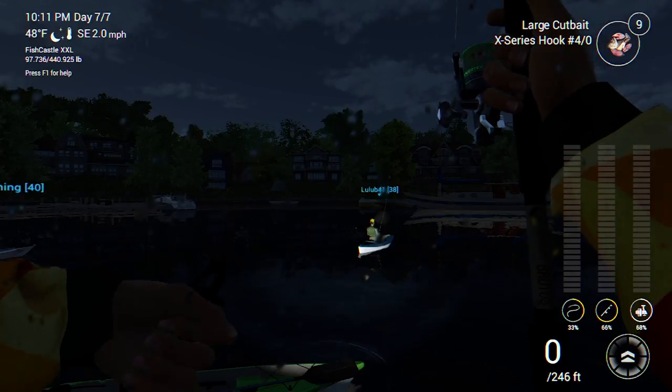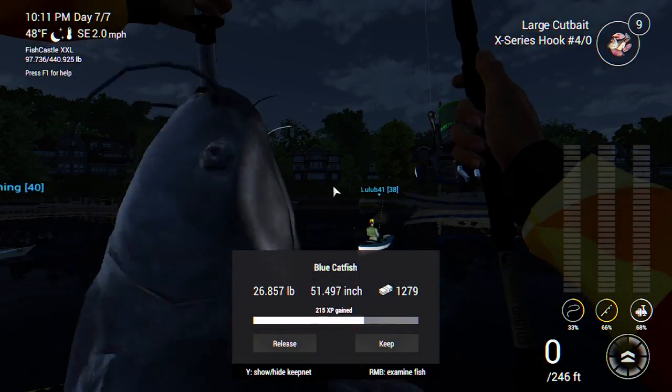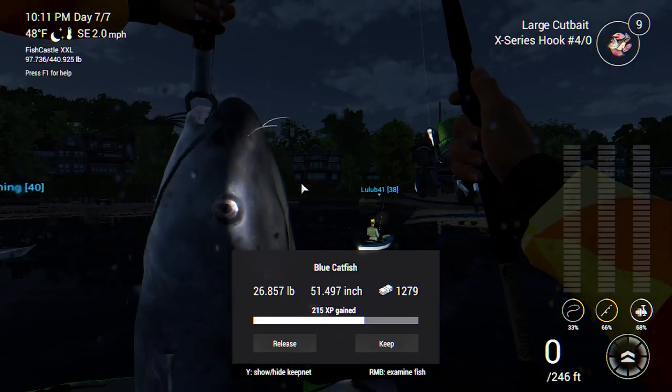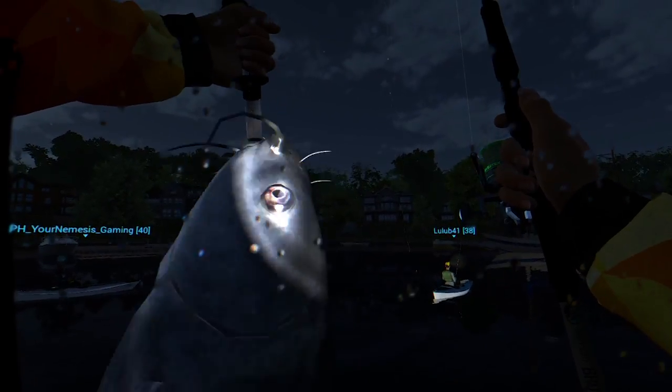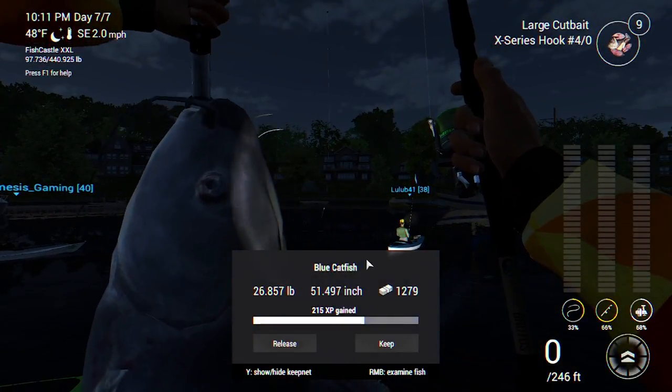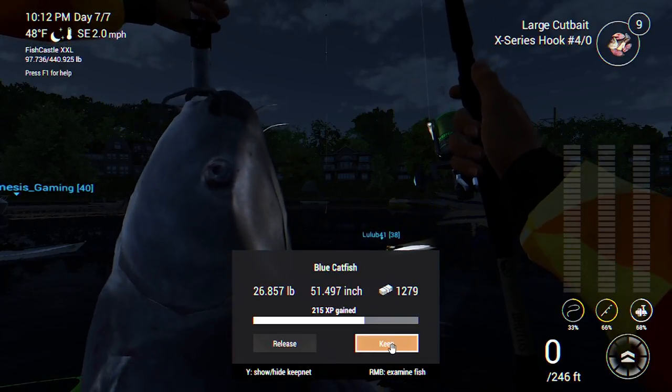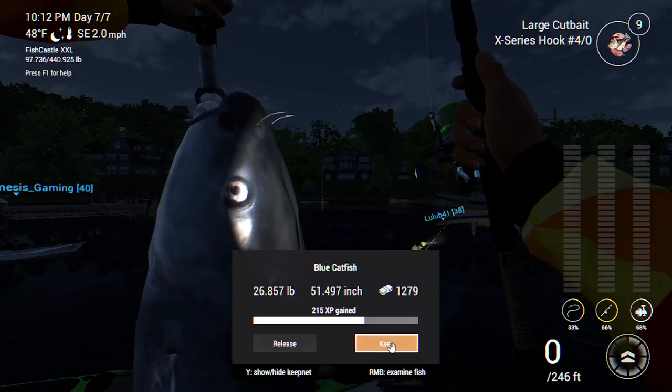It's a blue catfish, I can tell you that. Nice size, 26-pound blue catfish, good for $1,279. Not bad. They do get a lot larger than this, but seems the 26 to 30-pound range is the majority that you'll pull out of here on a regular basis. Let's go ahead and keep this one and put it in the keep net.